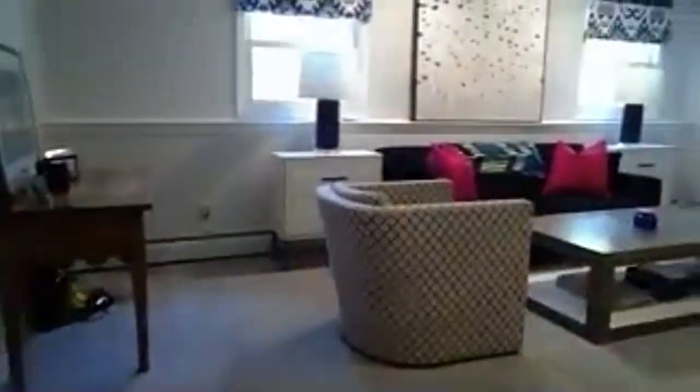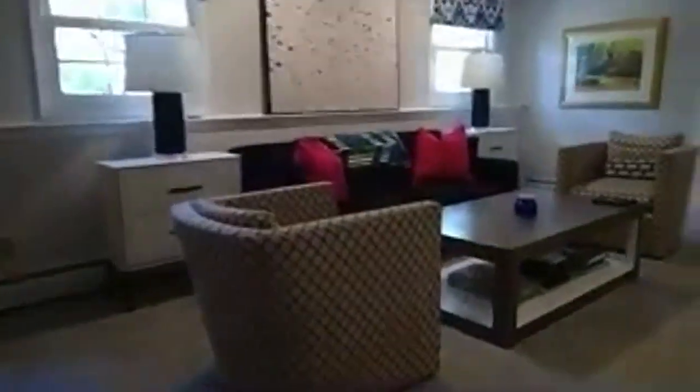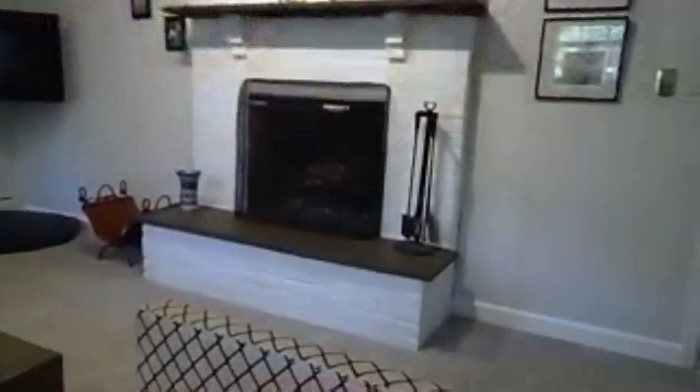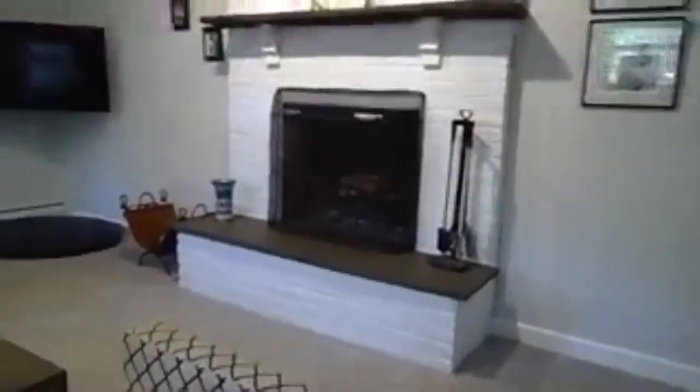Now we're entering the original family room to the house. This also has similar window treatments and a wood burning fireplace in this room. There are 3 fireplaces in this house. This particular room is wood burning, painted brick.